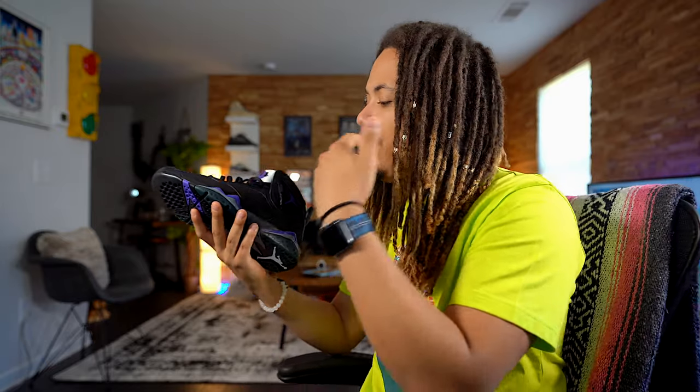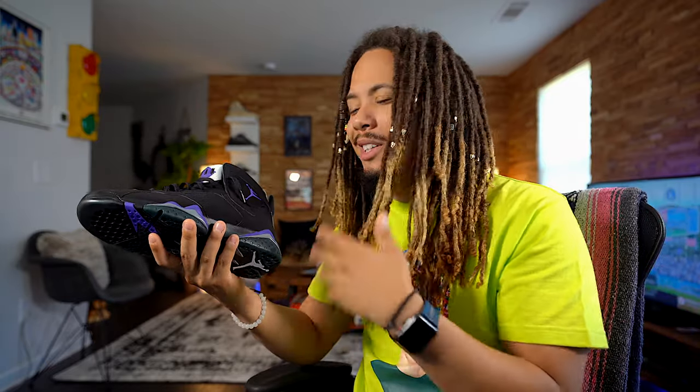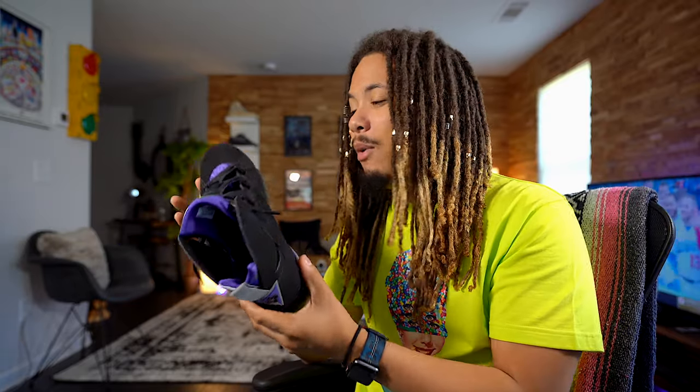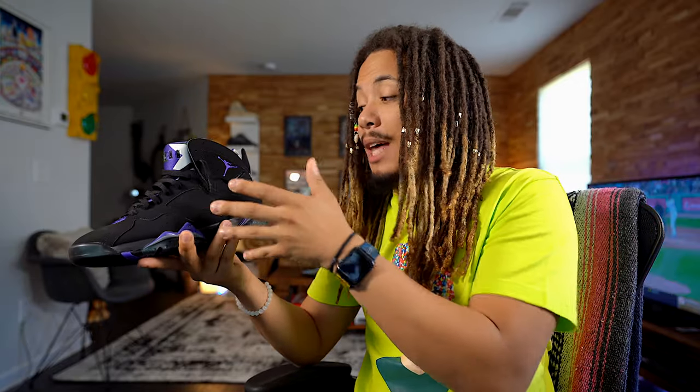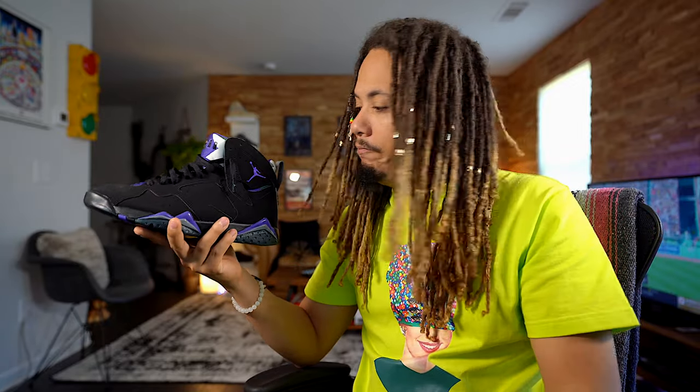So I'm happy that they brought that back to the shoe and didn't take too much away from it, because I honestly did want leather on this sneaker. However, as Bull had said, maybe if they would have put leather, the leather quality wouldn't have been as good. I would have loved to have seen that leather though with that 34, but you know, to each his own. We can't get everything, and it is what it is.